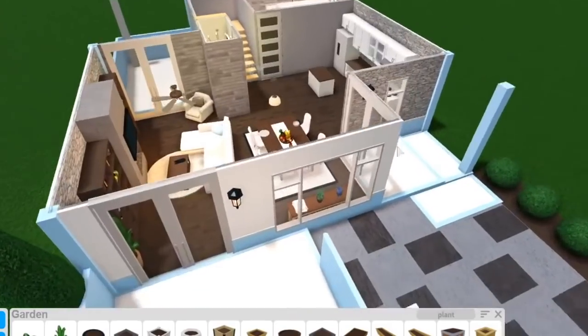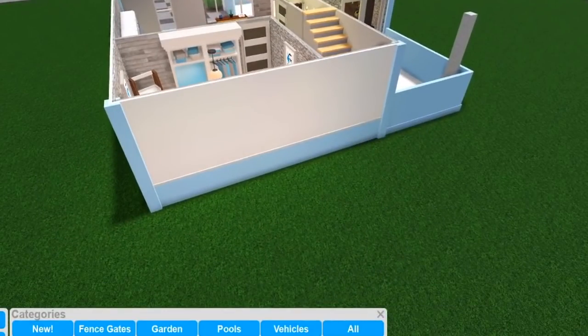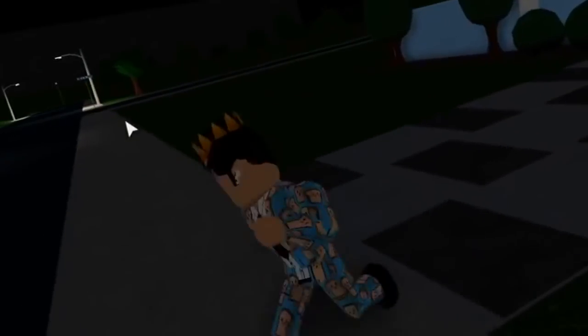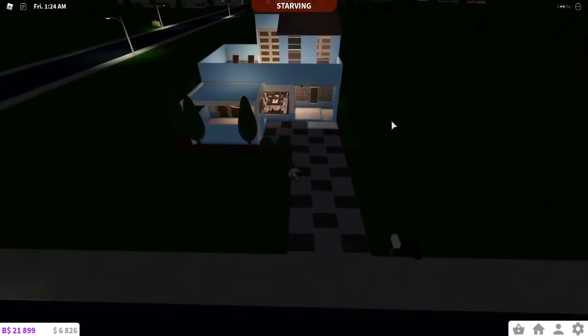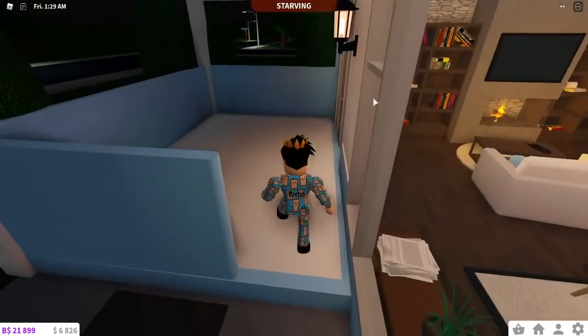Some parts of the house I don't really consider rooms, so I'm just gonna quickly add some windows because I forgot to do that. I was supposed to have my windows already done, but I forgot. Alrighty, I'm finished. I left out two porches, to be honest, but that's fine. I don't want to decorate the porches.